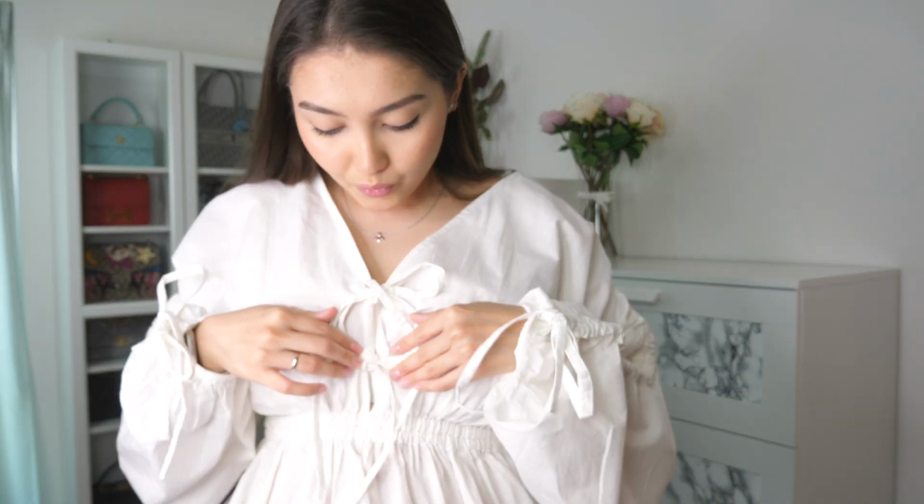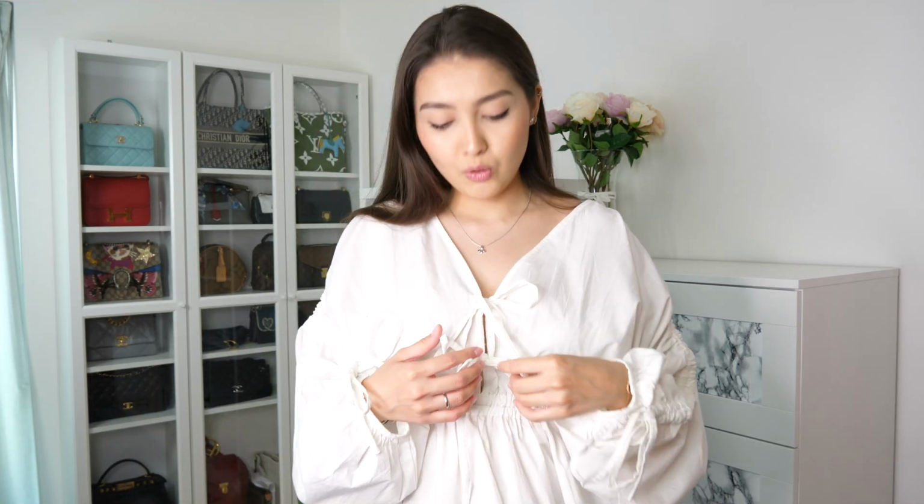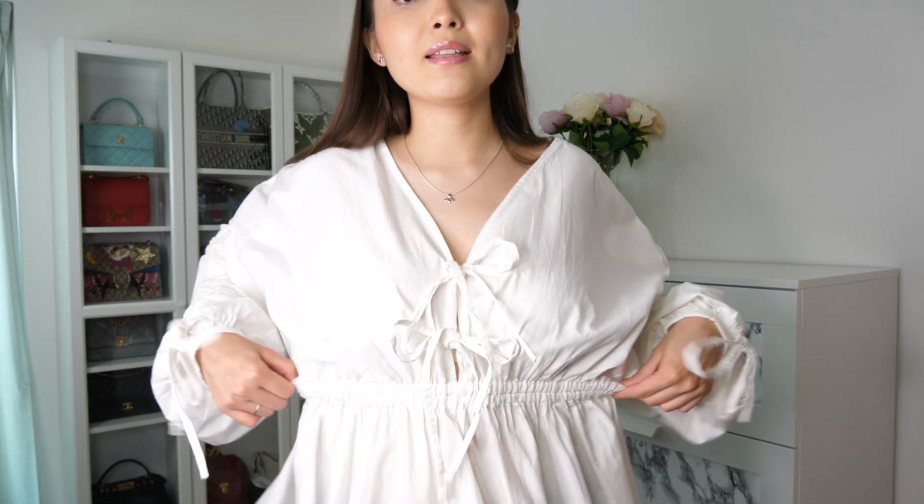It has some ties over here and also two ties in the front. It is very light. It is not see-through. I wouldn't say that. The only problem is the little holes in between here, but I think you can sew them if you want to. Maybe that's what I will do in the future. For now, it's fine. And it cinches you in the waist area. It has an elastic band, so it is pretty comfy.